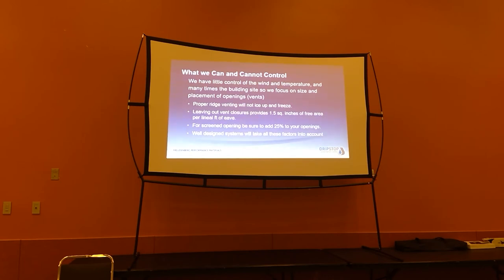And if it's a screened opening, you need to add 25% to that. But this is the one thing you can do: where you place it, how you place it, and how big they are. It is one thing you can actually do to use the natural ventilation to your advantage. Can't do much with a lot of the other stuff, but this we can.